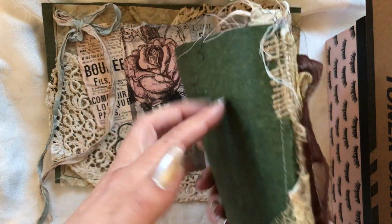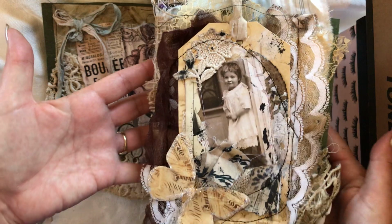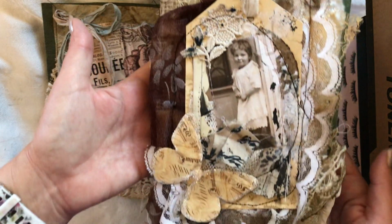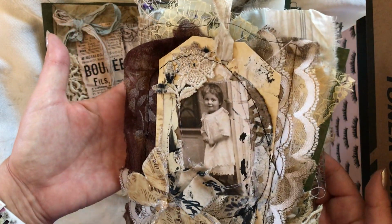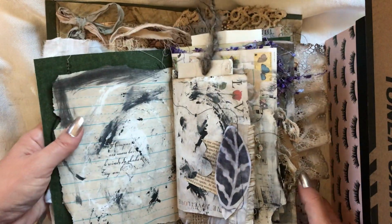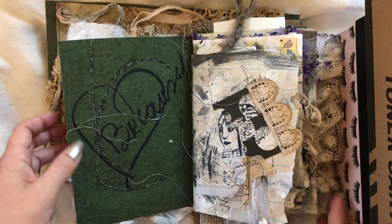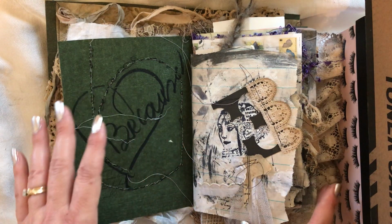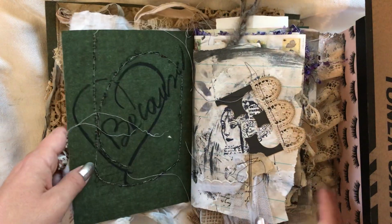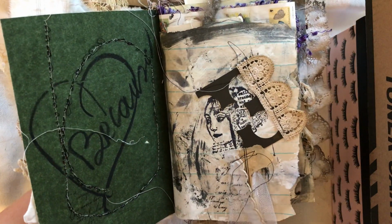Don't want to waste your time, but this is a vintage file folder. That's our cover, and lots of layers, lots of collaging and such on the cover here. Layers and layers and distressing. So like I said, this is the grungy set, and this is called Because I Am. That's the name of the journal, Because I Am. The one I had previously is called I Am. This is Because I Am. Don't ask me, it's just what came to my mind for the titles.